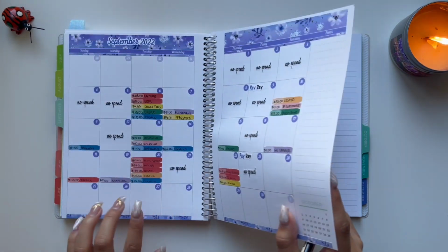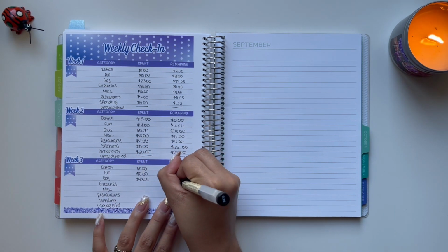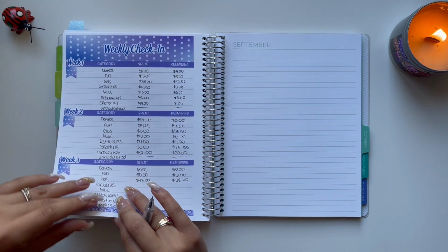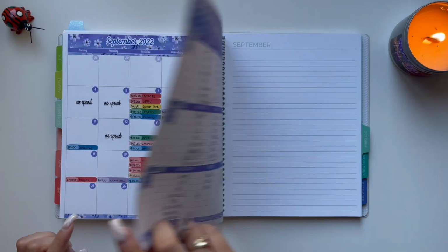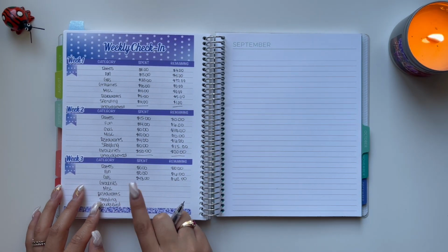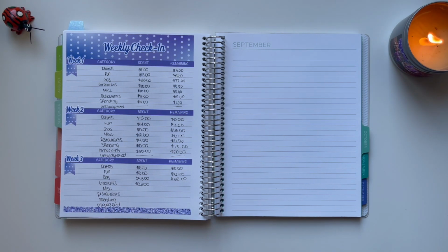Let me just make sure. Yeah, it would be 50, 60, and 2. On to groceries. I had a transaction of $26 and I only had 20. So that means that we are negative by $6 in groceries.